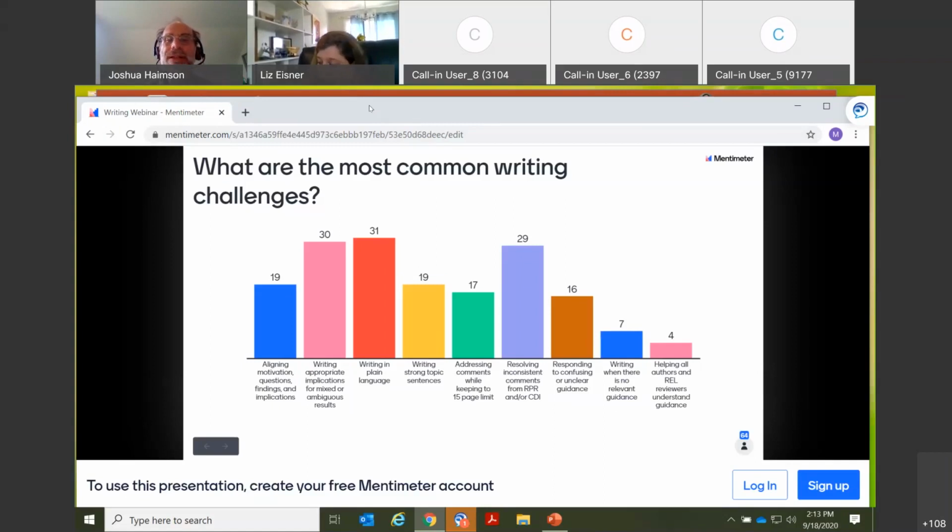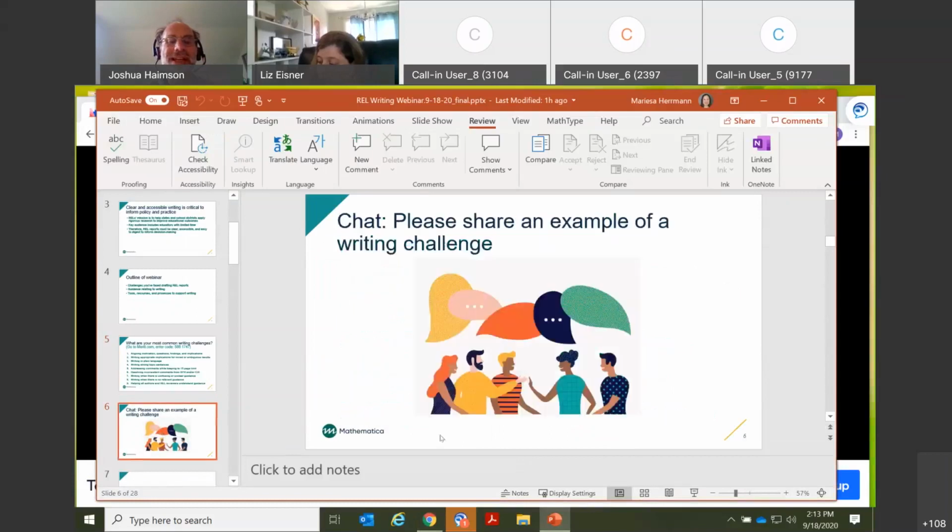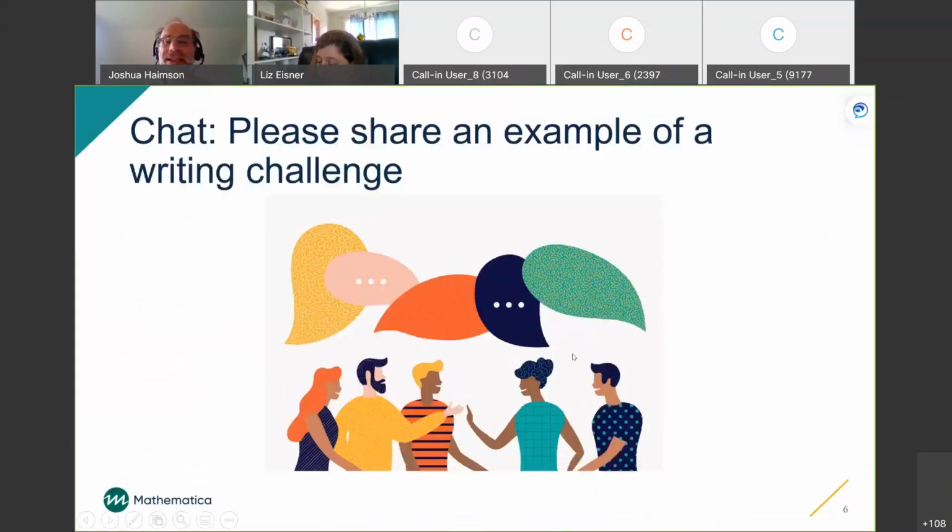Okay, so now if we could also ask people to go to the chat bubble at the bottom of your WebEx, click on that and get to the chat window on the right-hand side. Maybe you have it open already. And just share an example of a writing challenge you faced. It could be related to one of those 9 issues in the Menti poll or something totally different. But we'd just like to get a little bit more open-ended input from you. Anyone has any example you can share?